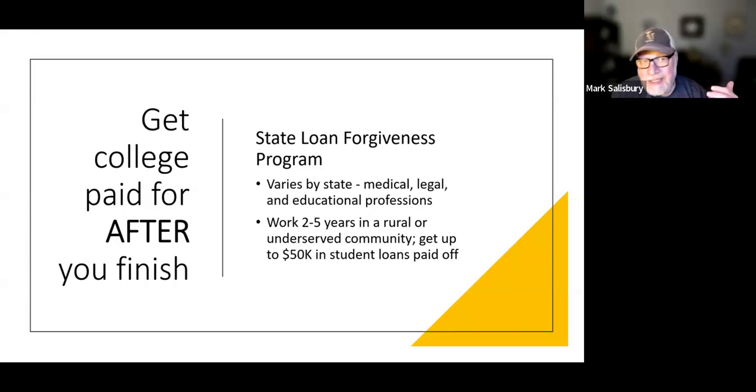There are many states that have these programs in education professions for teaching, and there are some states that have them in some legal professions. And again, I'm not talking about graduate programs. Those programs exist too, and those loan forgiveness programs are even bigger for doctors or lawyers. But if you wanted to be a court reporter, for example, just got a job after doing an associate's degree as a court reporter, there are programs for that too across the country.